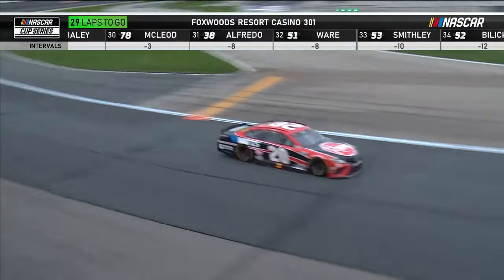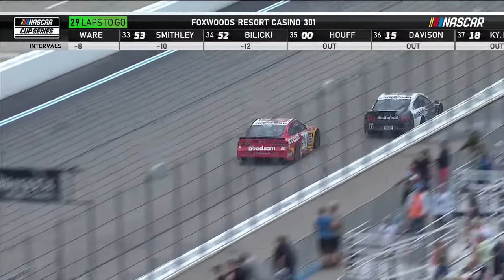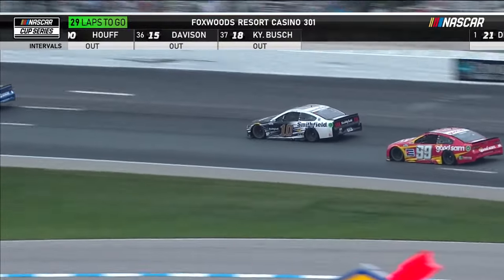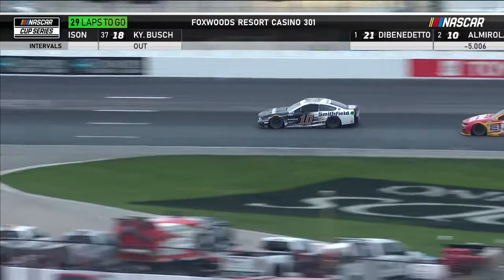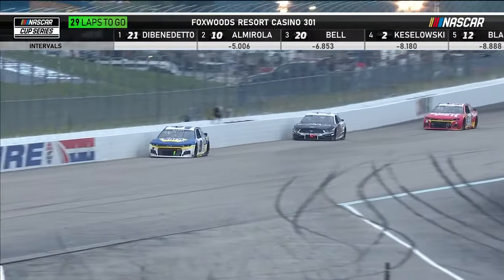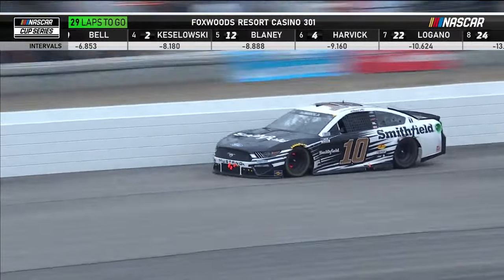The 20 just passed the 2. He's still a third of the straightaway back. We've got the last 30 laps. I'm going to turn him loose here when you tell me. Go, go, go, go. Going to turn him loose? What? He's been holding back a little bit.